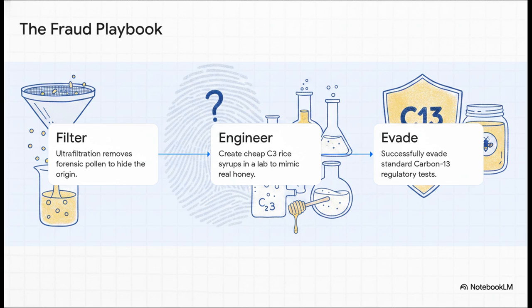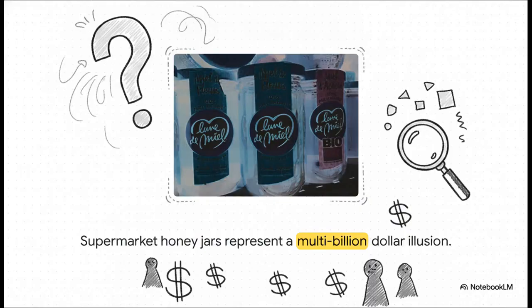Step 1. Ultrafiltration. The launderers force the liquid through microscopic filters to strip out all the pollen. Why? Because pollen is the forensic evidence of where the honey actually came from. Step 2. They engineer cheap C3 rice syrups in a lab designed specifically to mimic the exact sugar profile of real honey. And Step 3. By doing all of this, they successfully evade standard carbon-13 regulatory tests. They have quite literally built an entire illicit product category just to commit food fraud. Because of this, standard supermarket honey jars often represent a multi-billion-dollar illusion.